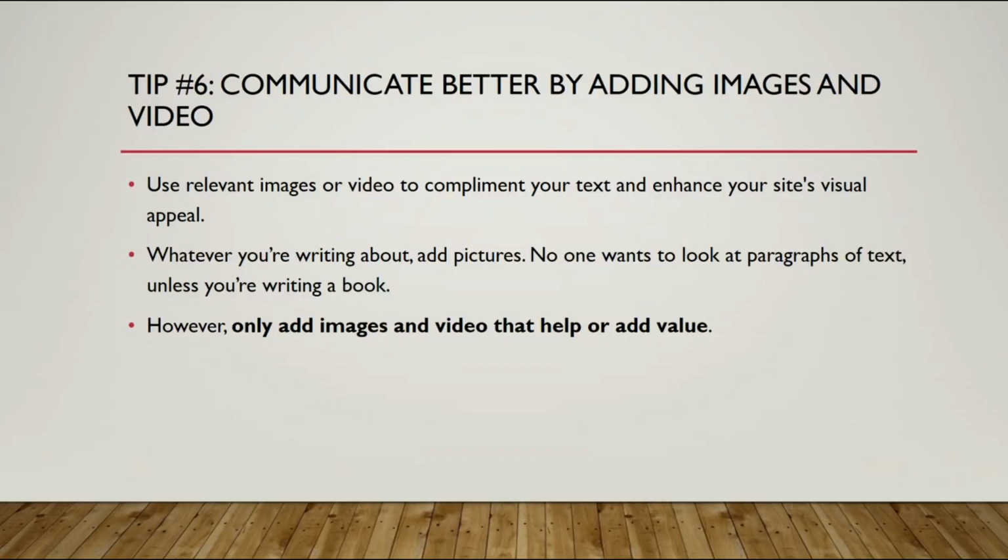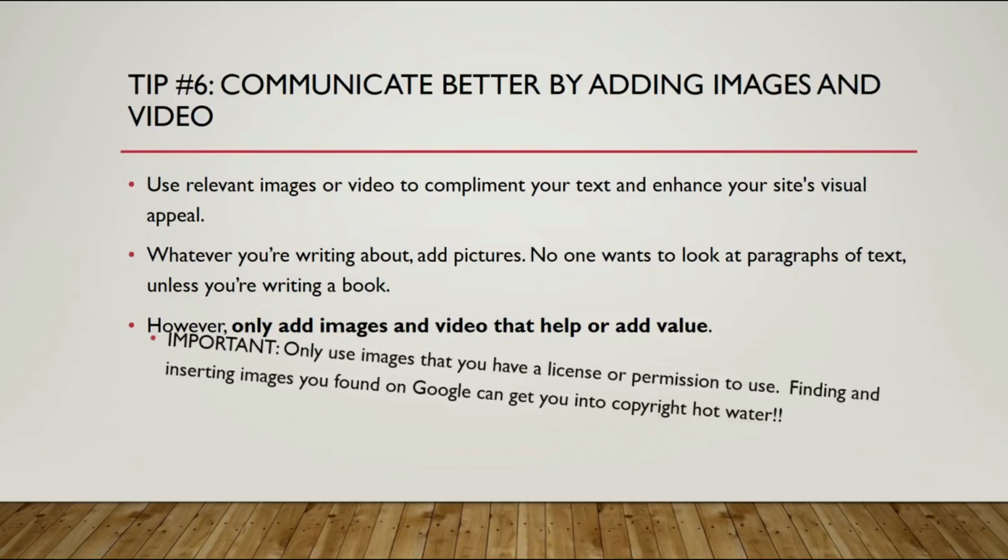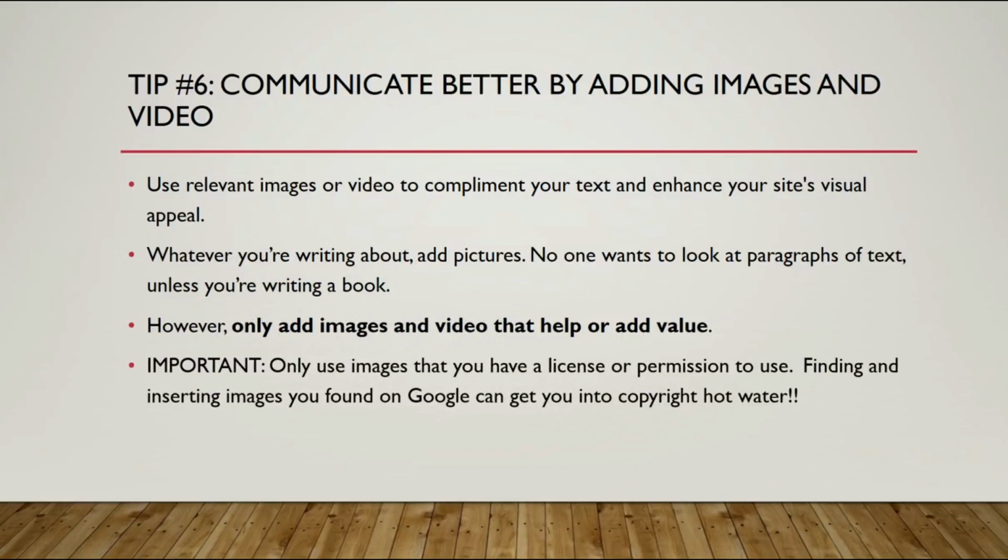Whatever you're writing about, add pictures. No one wants to look at paragraphs of text unless you're writing a book. However, only add images and video that help or add value to what you're writing about. And one last piece that's very, very important. Only use images that you have a license or permission to use.